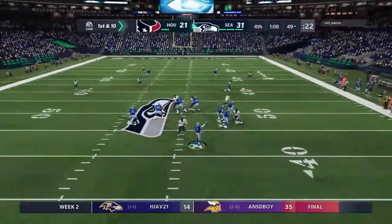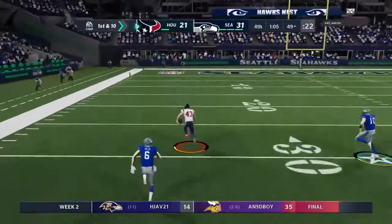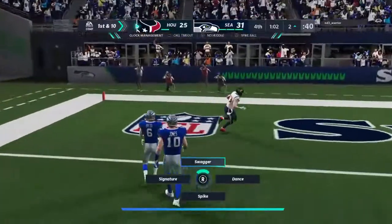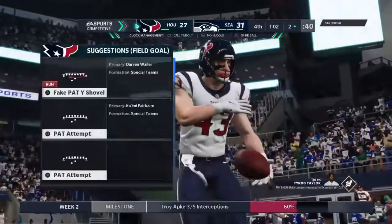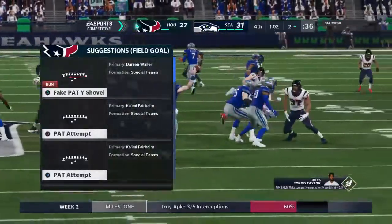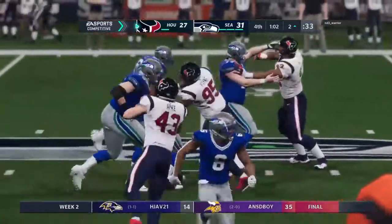Here's a play fake as they set up to throw. And intercepted. Maybe the turning point they need. Picked off by Troy Apke. And they will score a pick 6 for the Texans TD. Make it back-to-back weeks now with a pick 6 for him. He had one a week ago.